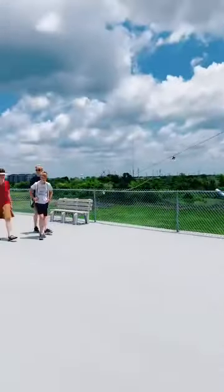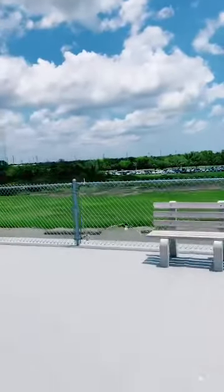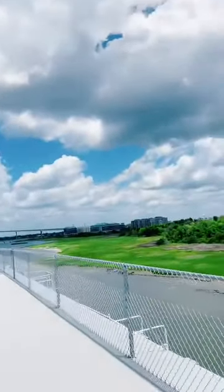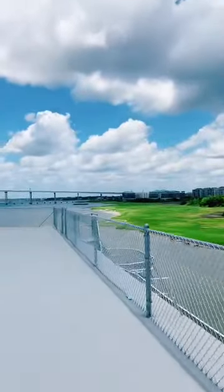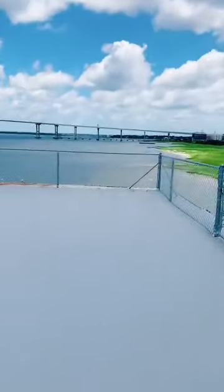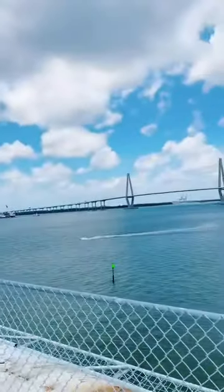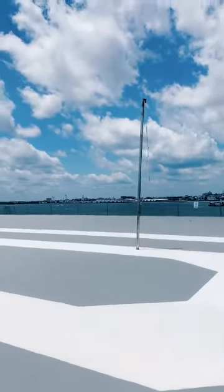The sun is kicking. Wow, this ship is huge. This is such a big, big ship. Beautiful bridge, looks like the Tampen Sea, but it's not. I don't know the name of this bridge. I didn't catch the name. But it's beautiful. Look at the scenery you have. Great place to visit.